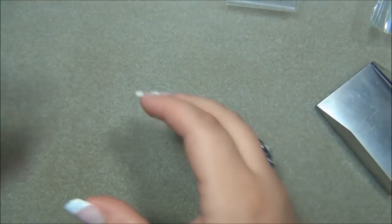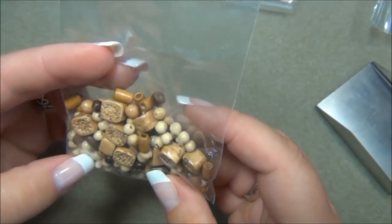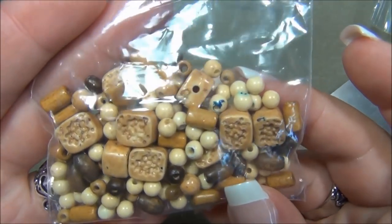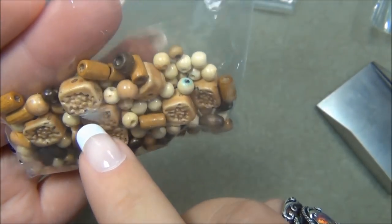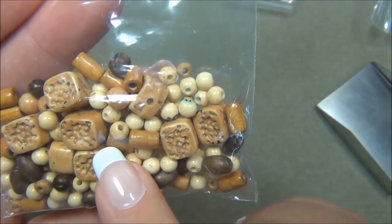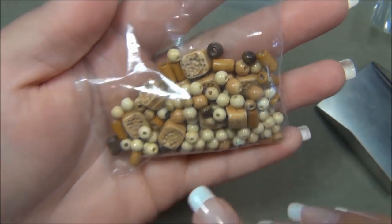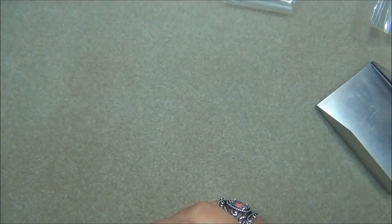And here's some really neat looking beads. I think they're either bone or acrylic. And it looks like there's some wood in there. These here look like they're acrylic to me. But these ones might be bone. I do have a small collection of bone beads, and I got just about all of them from thrift stores.